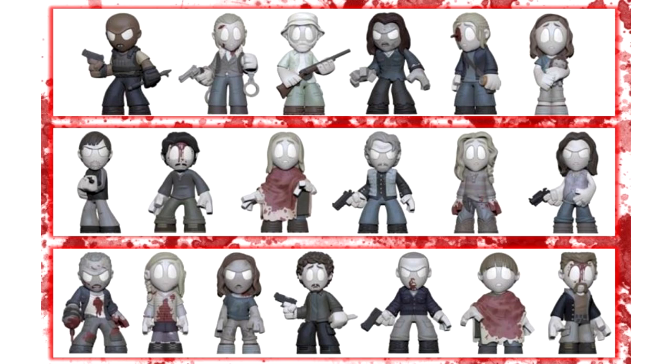His head looks more dented in than Glenn's, now that I'm thinking about it. But I think that's a must-have. The two biggest character deaths in the most recent season, I think they were must-haves to include in this set. This is a damn cool set.